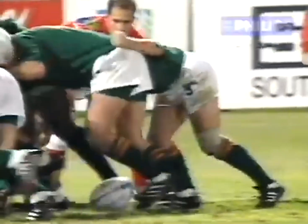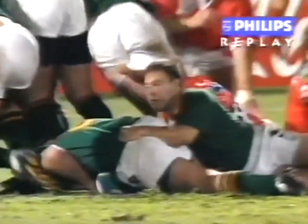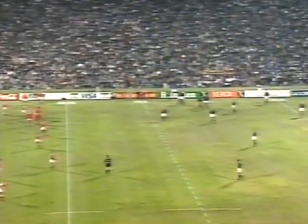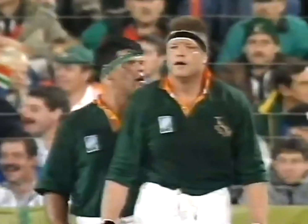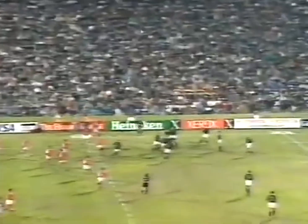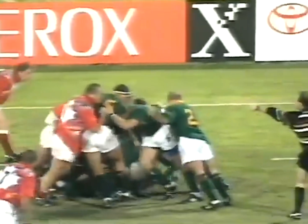And here again we see that outstanding scrum from the South African pack. They get the momentum going, and Adrian Richter has little to do but fall on it with the attention of Johan Roux. Can Gareth Rees marshal those troops of his, get them back into action? 17 points is a big margin to make.